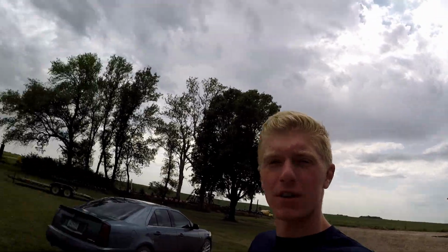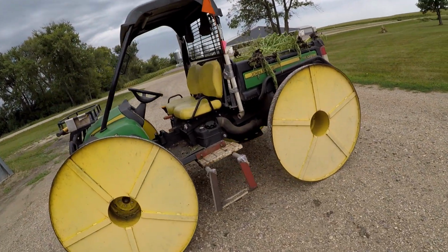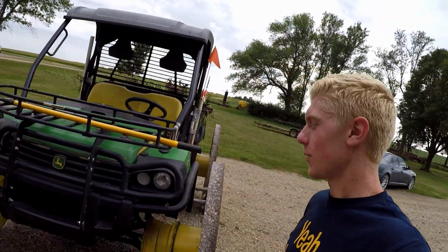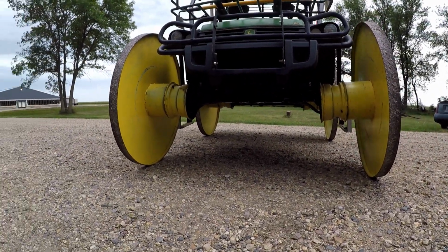Okay, and now before I end the video, I have to show you this. We have some weird things, you know, some stuff that's kind of considered unusual for farmers, and this would be at the top of the list. It's a Gator, a John Deere Gator, that my grandpa had some custom wheels fabricated for to raise it up so you can go through standing bean fields. And we actually used this yesterday, and I took some footage of it while we were pulling weeds. That's basically what it's used for, pulling weeds. So, yeah, I'll cut to that.